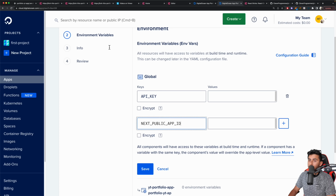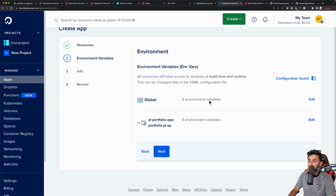Okay, and then let's copy this entire thing, go back to DigitalOcean and paste it for the API key, and then copy this entire next public ID, go here and paste that. All right, now let's hit save. So now those two environment variables are saved. That's good. That's what we were looking for. Yep, that looks great. That looks great.